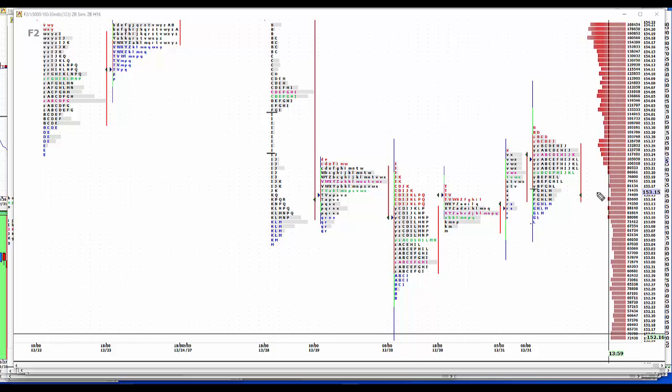Market closed at 15. The last rotate up stopped at 23, so 19 to 23 is sell 1, and then 28 to 54 even will be sell 2. On the buy side, 5 to 9 is buy 1, and then 29 to 01 for buy 2.